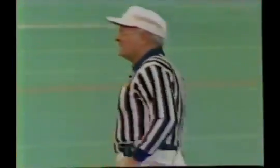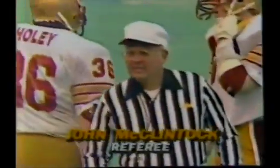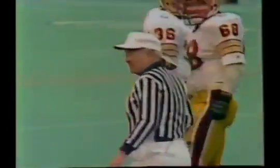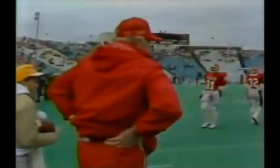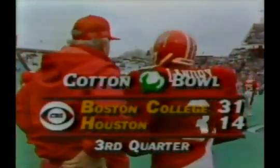27-yard punt, no return. Ball came to rest on the 30-yard line. But what do we got? Clipping. Got a clipping penalty to be inflicted here. 31-14, the Eagles still leading.